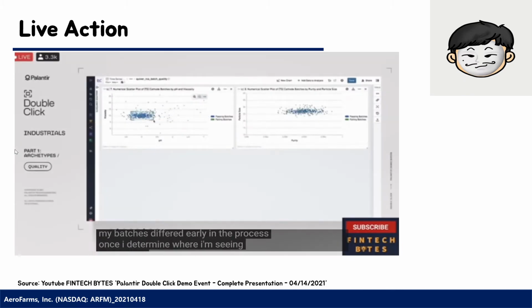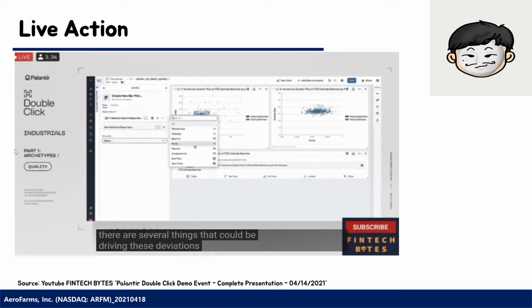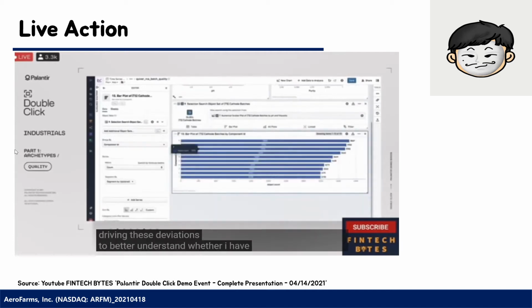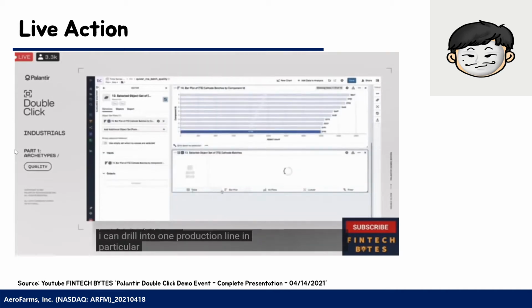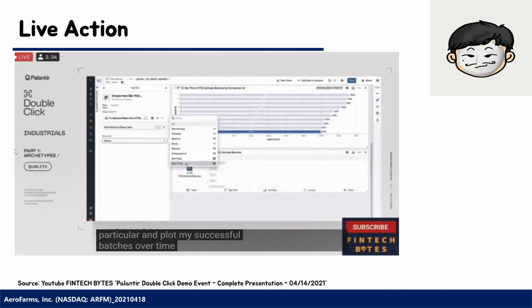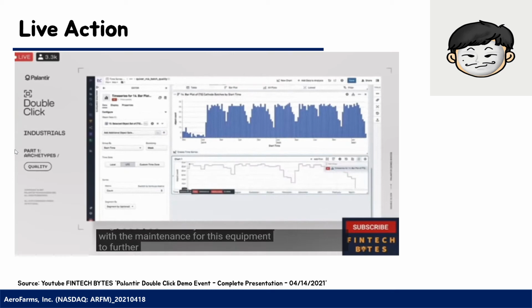Once I determine where I'm seeing meaningful differences, I can add my batches from all time to highlight any patterns that could help me replicate more good batches. There are several things that could be driving these deviations. To better understand whether I have a problem with my raw materials or my process equipment, I can drill into one production line in particular and plot my successful batches over time. I can see that I've got periodic degradation, which may indicate an issue with the maintenance for this equipment.